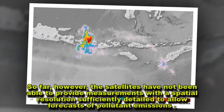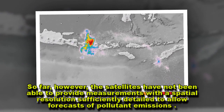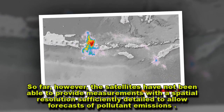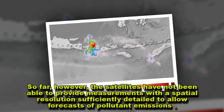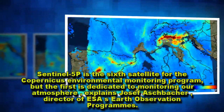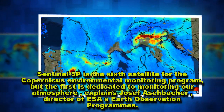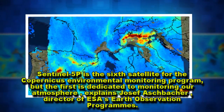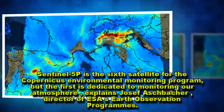So far, however, the satellites have not been able to provide measurements with a spatial resolution sufficiently detailed to allow forecasts of pollutant emissions. Sentinel 5P is the sixth satellite for the Copernicus Environmental Monitoring Program, but the first is dedicated to monitoring our atmosphere, explains Joseph Askbacher, director of ESA's Earth observation programs.